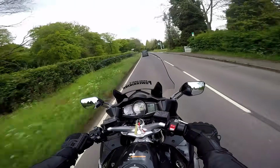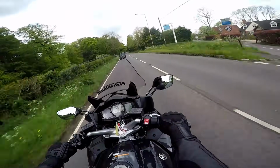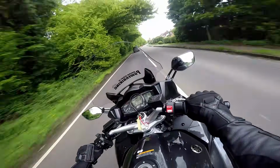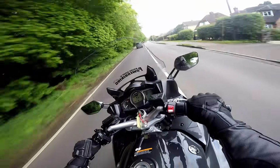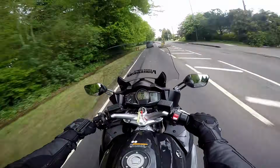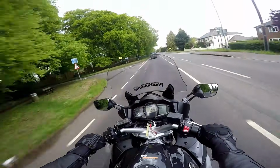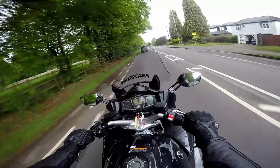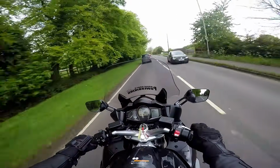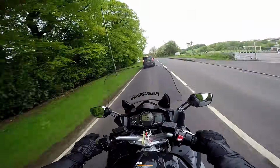It definitely feels heavier than the RT. It's not as flickable. Having said that, she does move around, but you have to apply quite a bit of counter steering to get it to move about. So it's not as agile as the RT, that's for sure. But the engine is so much sweeter in terms of its smoothness, and it's just outright grunt and power. This is a rocket ship that belies its looks.